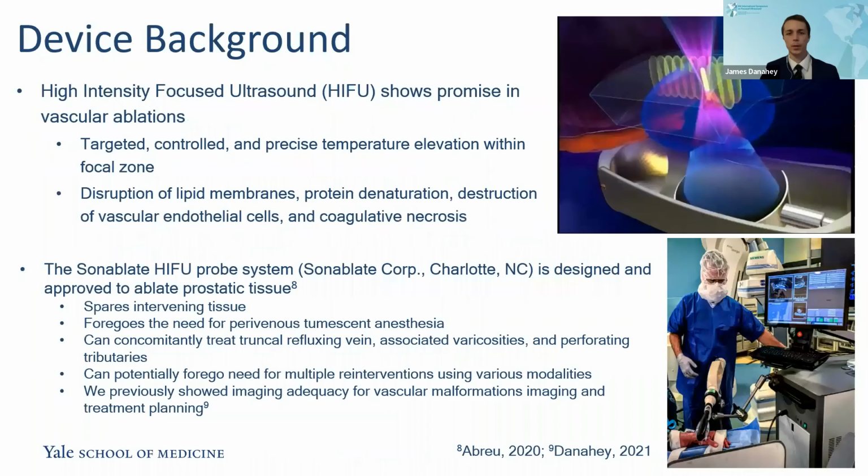Given these limitations, a more definitive, durable, and comprehensive treatment option for ablation of incompetent superficial veins and associated tributaries is needed. High-intensity focused ultrasound benefits from being able to ablate targeted tissue within the body without radiation or surgical excision. By rapidly elevating the temperature of targeted tissue, leading to the disruption of lipid membranes, denaturation of proteins, destruction of vascular endothelial cells, and ultimately coagulative necrosis without damage to the surrounding or overlying tissue, key elements in achieving durable vascular ablation can be achieved.